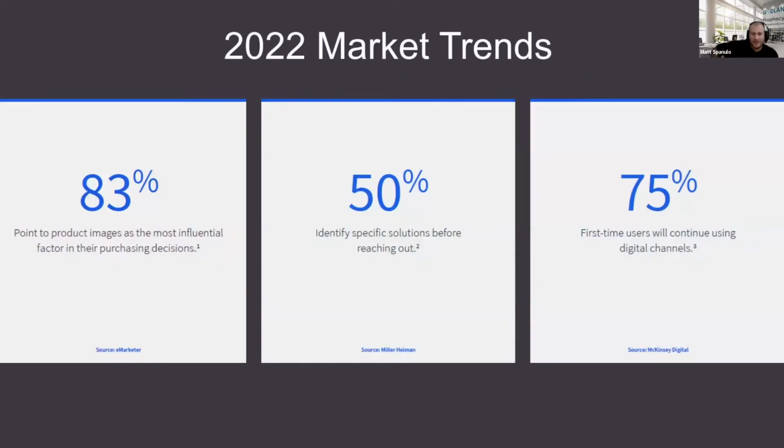So some recent market trends that we've been seeing in the space: 83% of customers are really pointing to product imagery as being the most influential factor in their buying decisions. So, I mean, that's an insane number right there, guys. Think about it. You may have the coolest, best quality product out on the market, but if you don't showcase it in a way that really draws the eye and the desire of your customers, you might get beat out by someone else who has maybe not as good of a product as yours, just because theirs potentially looks and shows better than yours.